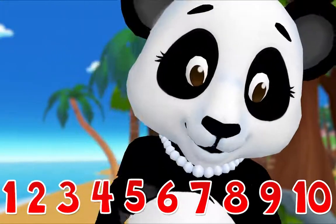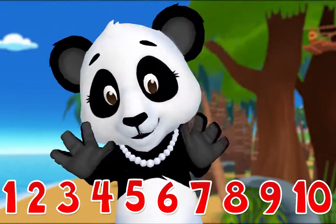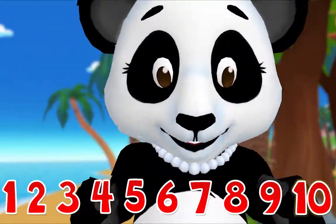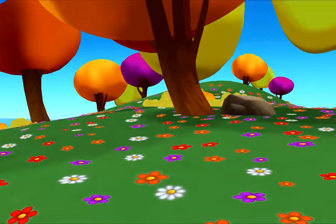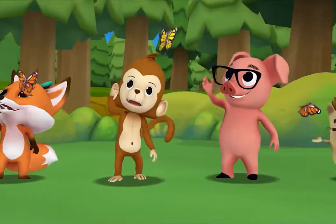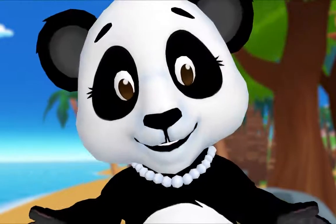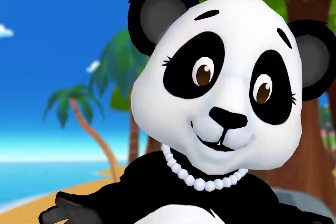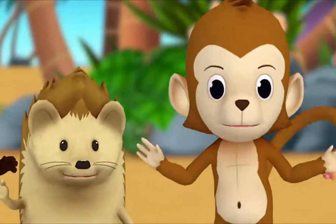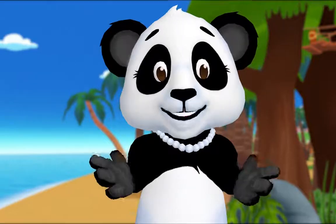Stop now, let's count some more. 5, 6, 7, 8, 9, 10, you're doing great. When we see some flowers or butterflies or stars, we count so we can find out how many things there are. Let's look for things to count.